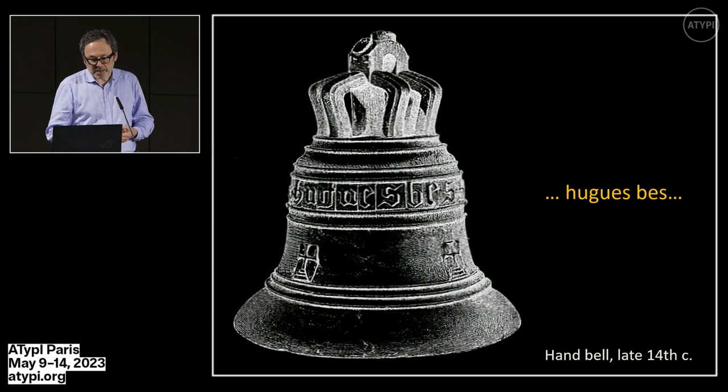And then comes around 1400, these examples of bells with letters that have clearly been produced by moulding single letters and then applying them, just like in a negative-positive process that is part of the prehistory of movable type and the invention of printing. This is a very clear example with separate letters.